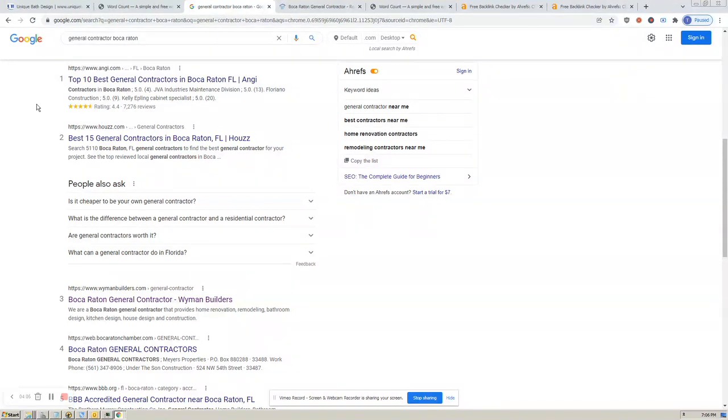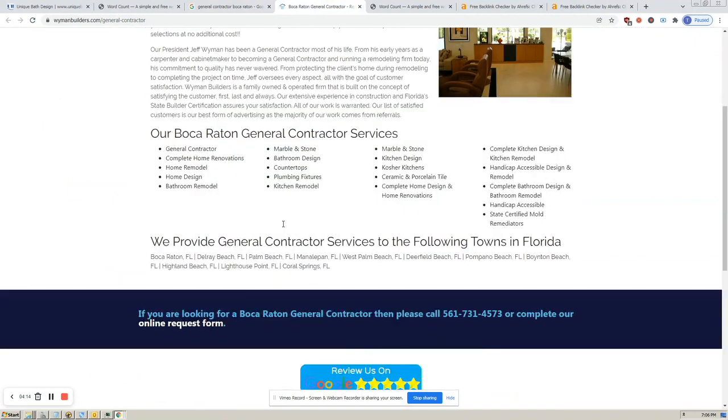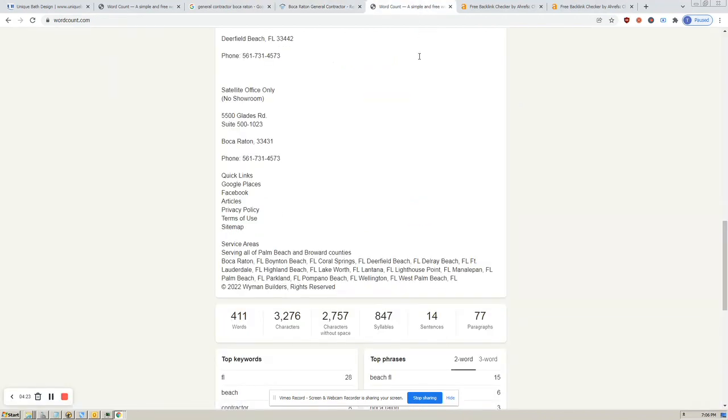So I'm going to go here to your very top pick that the search results gave. It's this Wyman Builders, and they have again the same problem. Really very little in the way of word count. Here's their word count. They have 411 words on their home page.